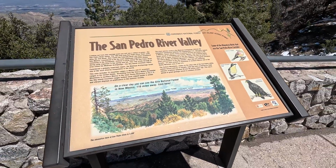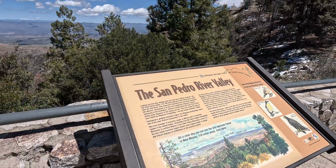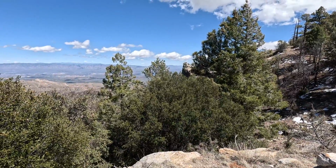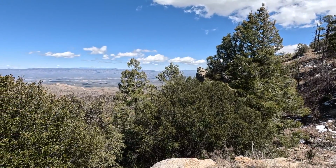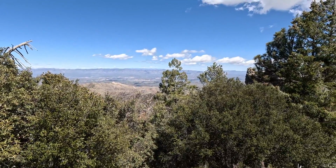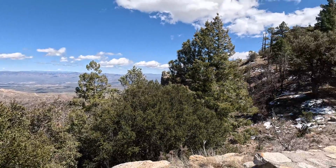Wow. That's how high we are. See New Mexico from here. I can see Alaska from here.